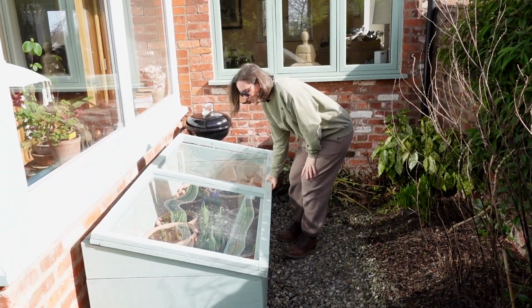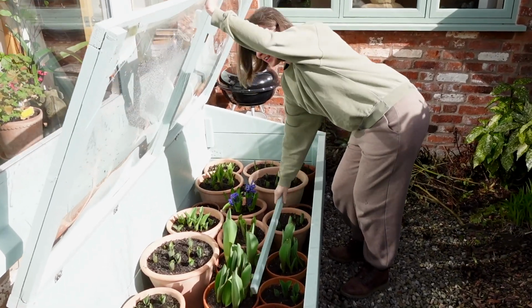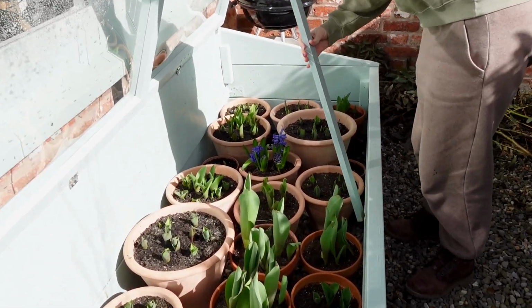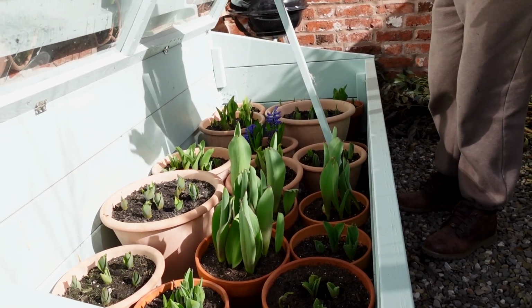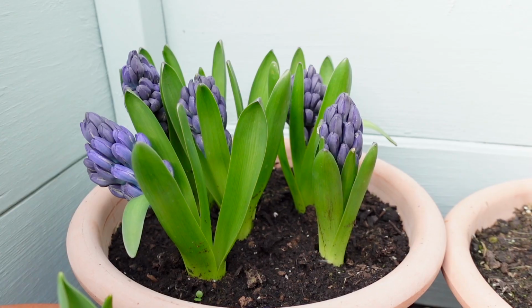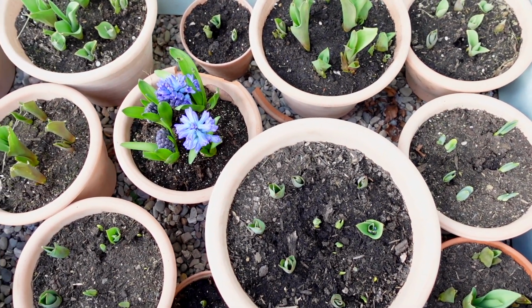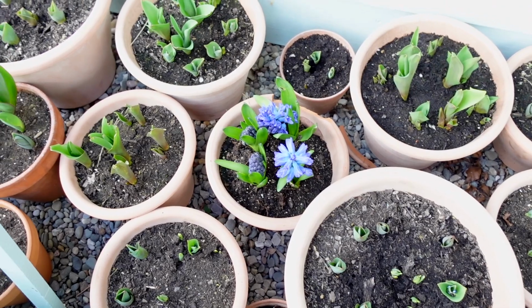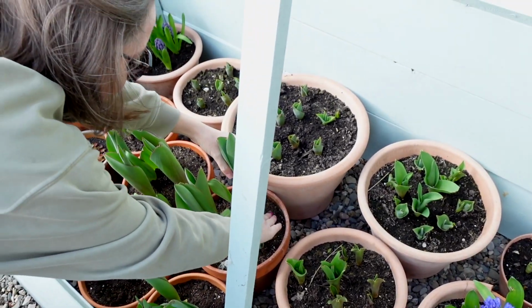Wow, we have got some serious growth. We've even got things in bloom. So they are ready to come out, so we can take them out, and I think we'll put them in their positions. Look at the hyacinths, so gorgeous. Look at these blue ones. Then we've got some tulips.